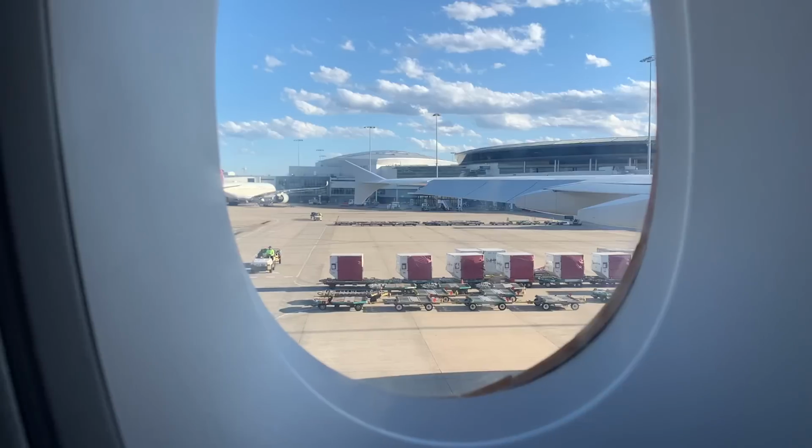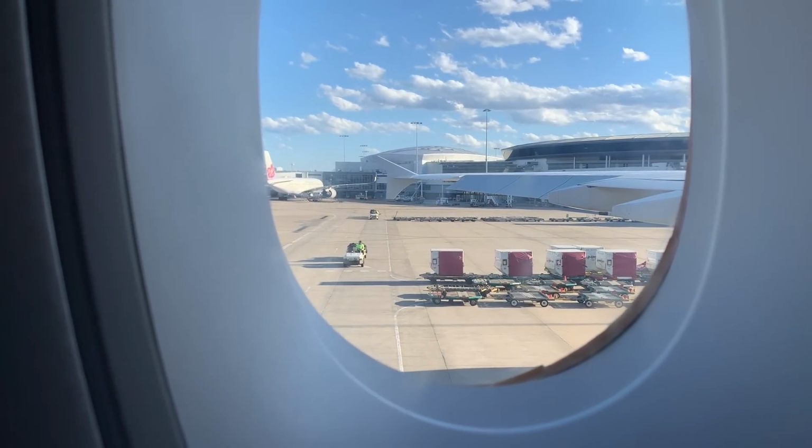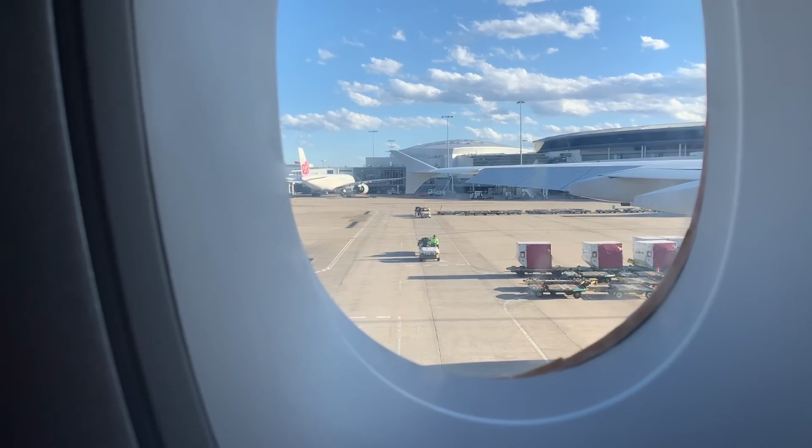The seat recliner is perfectly feasible. It's nothing too major, but I wasn't expecting much anyway. Eventually, it was time to push back and begin our first leg of the journey to Singapore. The flight time to Singapore would be about 7 hours and 50 minutes.